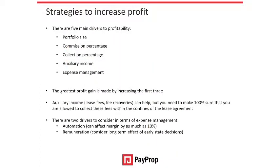Look, they're nice. Auxiliary income is interesting. We've seen some of the weirdest stuff on the planet. People charging key fees and inspection fees and lease fees. And you know, those are really great because they do add a lot of profit to a portfolio because that's really clean profit. Smile doesn't cost a thing.